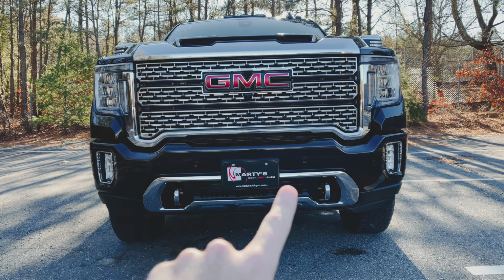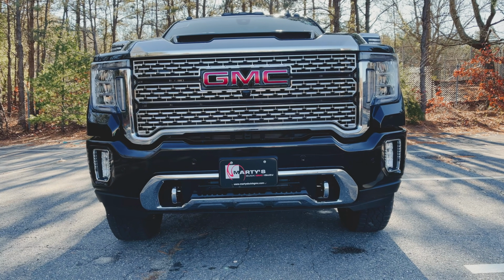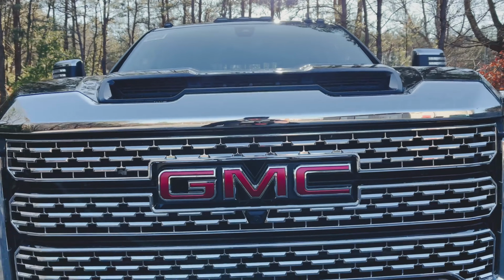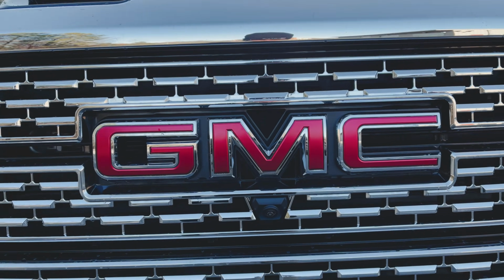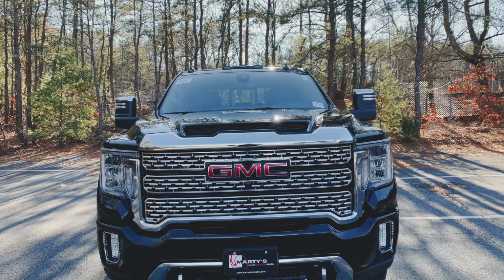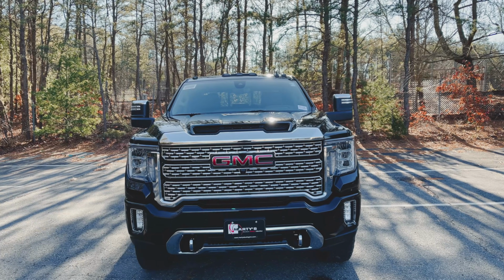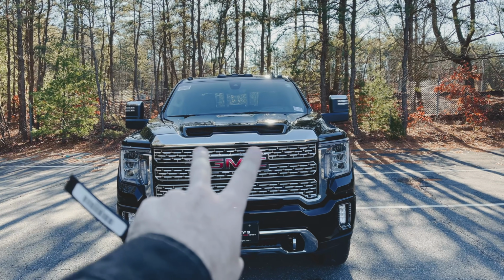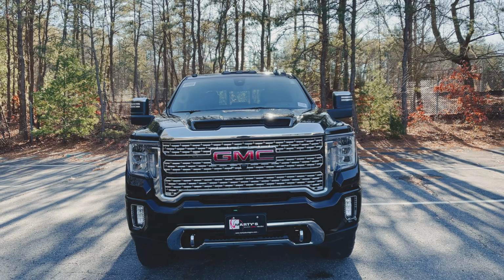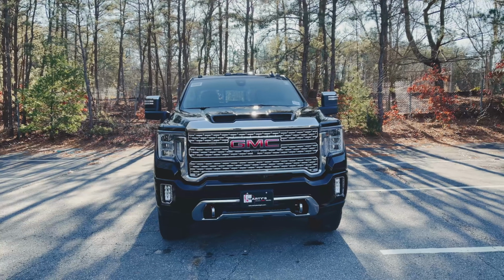We've got chrome tow recovery hooks with that chrome skid plate. And you can also see you've got your front parking sensors and that big, bold Denali grille that we've all grown to love so much. Also, underneath the GMC logo, you can see the front camera for your HD surround vision camera system. And I'll go into how that whole thing works once we get inside. I also like to address that this hood scoop in the front is actually functional. It funnels all of the air down right into the intake system of this truck, increasing performance. And I will, of course, fire up the engine and pop the hood here in just a minute.